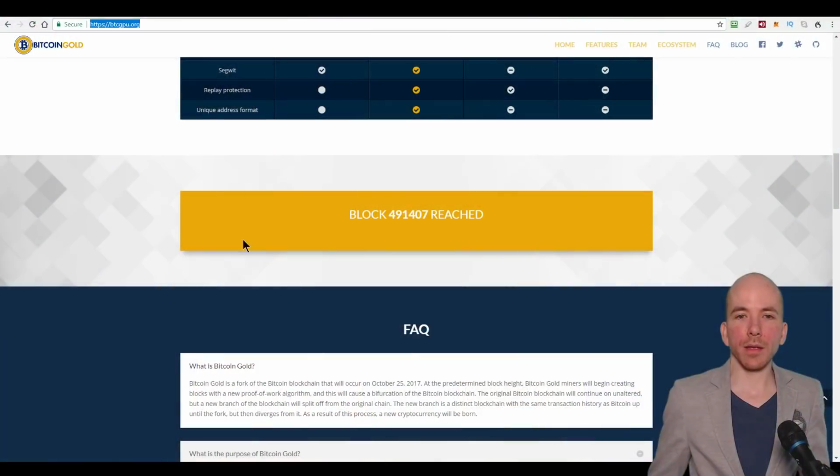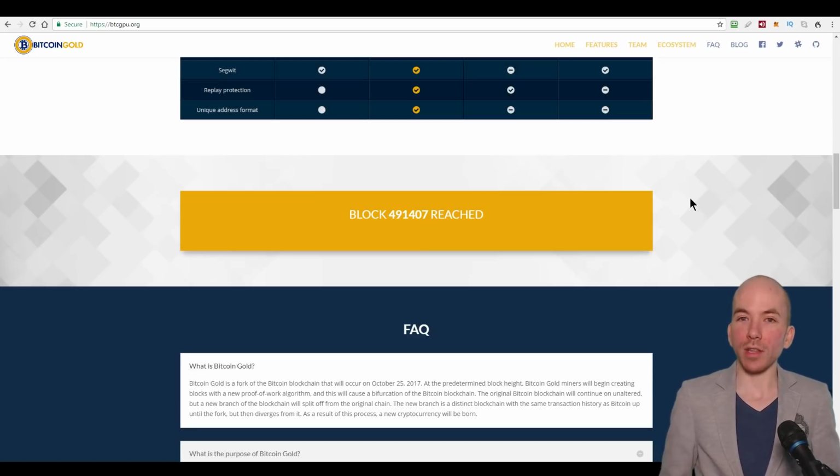So we have passed Bitcoin block number 491,407, which means the Bitcoin Gold developers will have taken a snapshot which includes the amount of Bitcoin that you held in your wallet at that point. So we've been looking at the Bitcoin Gold website. The countdown timer has now expired and it's changed from a countdown timer to something that says block 491,407 has been reached. Now if you held 10 Bitcoin in a private wallet at that point, you now have 10 Bitcoin Gold. And it doesn't matter now whether you move Bitcoin in or out of your private wallet. Too late. Snapshot has happened and that is now fixed.